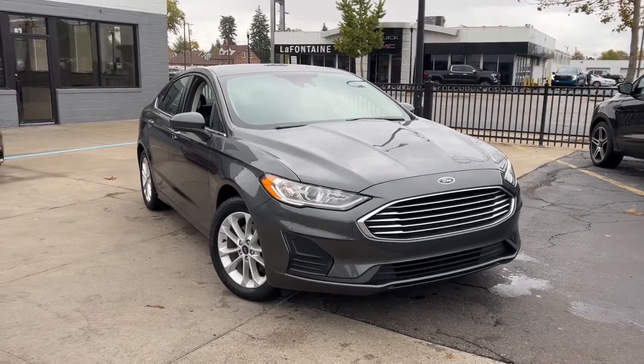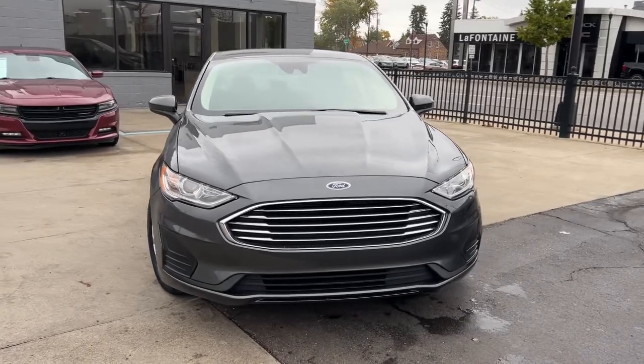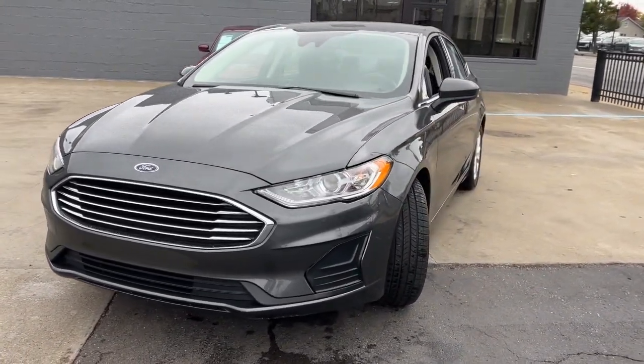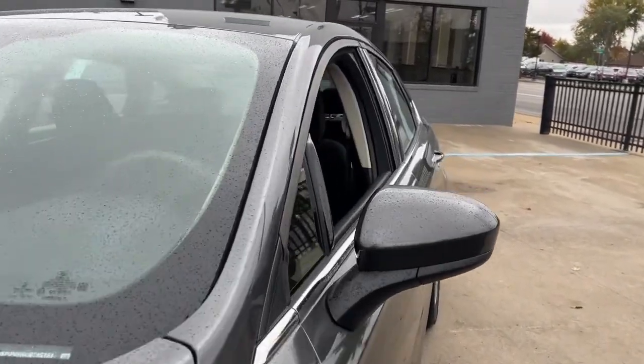Get into a car with value. 2020 Ford Fusion. This vehicle is an outstanding buy with fewer than 15,000 miles on the odometer. This sleek Fusion is ready to take you wherever you need to go in stylish luxury.